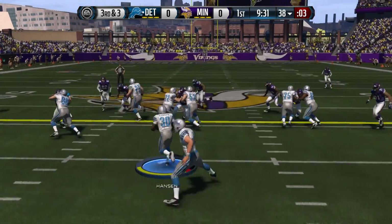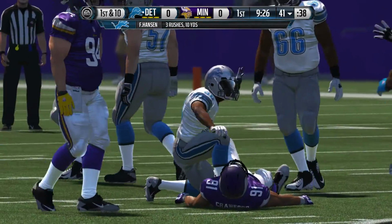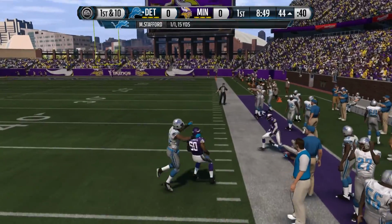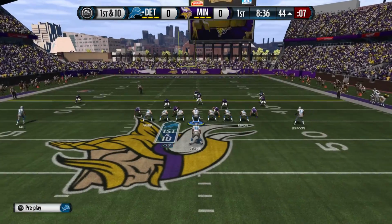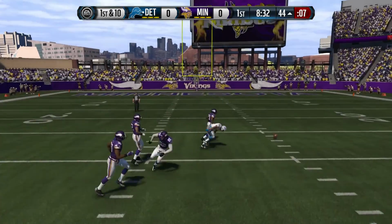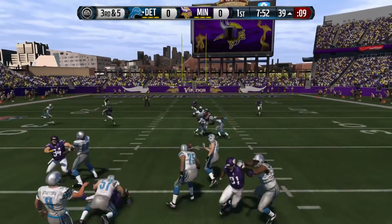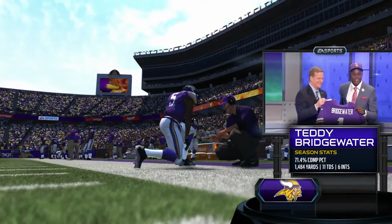3rd and 3. Forrest Hanson will get the carry, and he will get just enough for the first down. 1st and 10. Stafford back to pass here. Steps up, fires, and a tiptoed sideline catch made by Calvin Johnson. 1st and 10 now in Vikings territory at the 44. Stafford pump fakes, fires, and it's off the hands of Golden Tate, incomplete. And that'll bring us to 3rd and 5. Stafford fires and batted down by the defender, and the Lions drive stalls there.